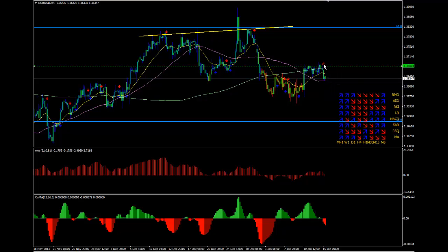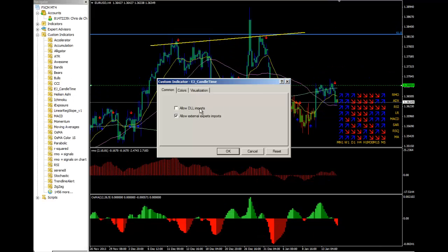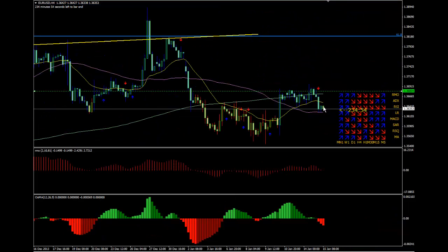You can see on our 4 hour we have a red arrow. The candlestick that's in play right now on this time frame is starting to look negative. And if I can just bring up my EJ candlestick time indicator, there we go. There's 234 minutes and change left on this particular candle, and if I just zoom in, you can see the candle is now starting to show red.